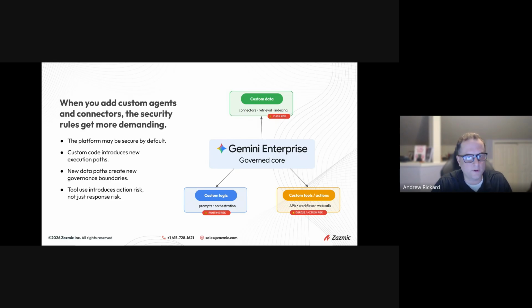And third, this is the one people really underestimate the most, in my opinion, egress and action risk. Once your agent can call APIs, hit workflows, or make web calls, it's really not responding anymore. It's really acting. And an agent that can take actions can take the wrong action or send data somewhere it shouldn't. So response risk is one thing. Action risk is a different and bigger thing. So the question really becomes, how do we put real foundations under custom agents so that all three of these things are covered? I'll show you that over the next few slides.